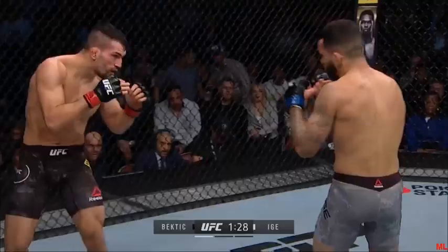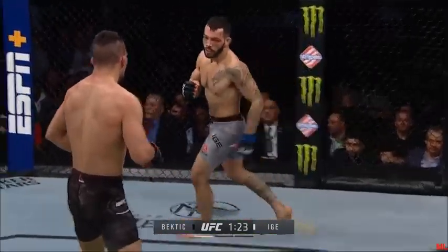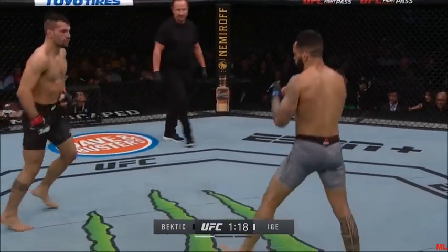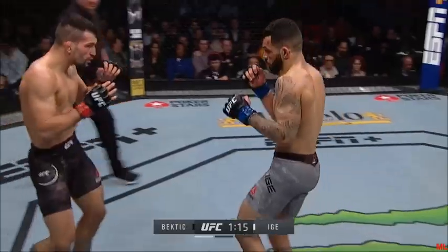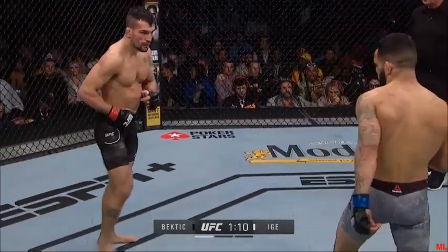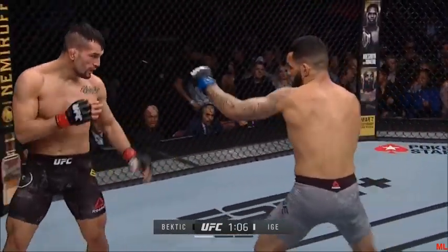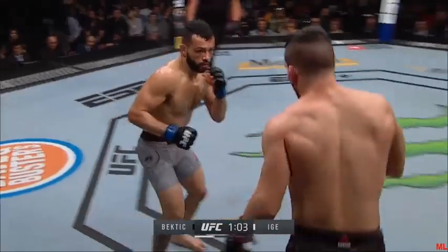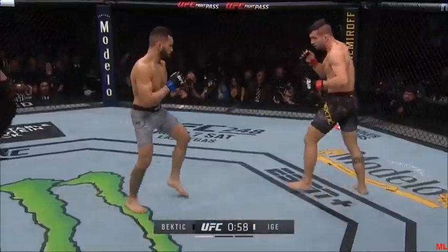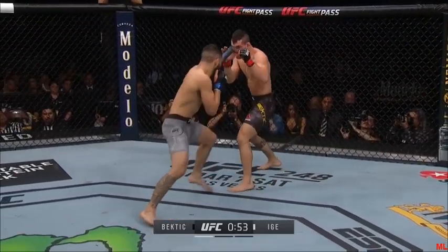Nice left there from Bektić. Ige's hands just look a little sharper right now. Bektić looks like he's looking for the takedown because he's not comfortable on his feet yet. He hasn't been able to use his jab or get his range yet. Ige's business partner, Ali Abdelaziz, offering instructions from the front row here. Nice right hand for Bektić on that one. Under a minute now to go in round one. It's been all Ige so far.